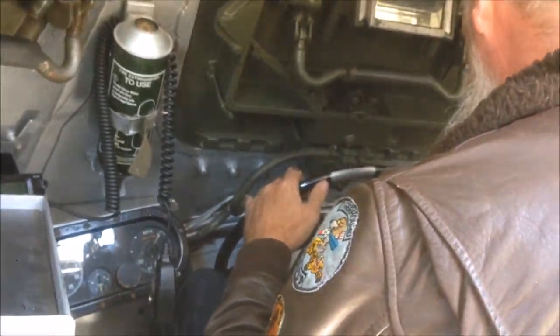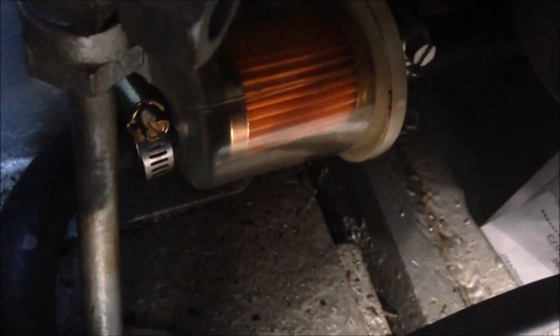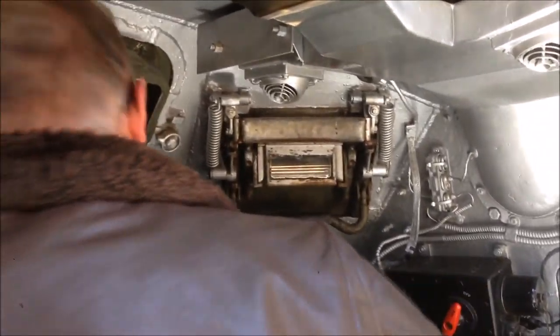Oh, now get a shot of this one. You'll love this one. Actually, let me just start it again. Come down and have a look at this. Yeah. Usually you can see the fuel just pumping through. Oh, fuel? Yeah. Anyway. So yeah, there you go.